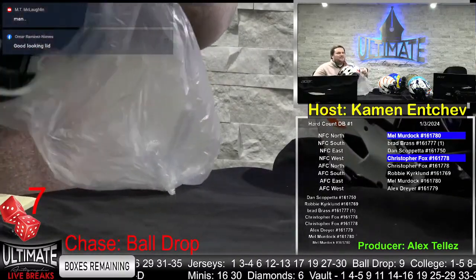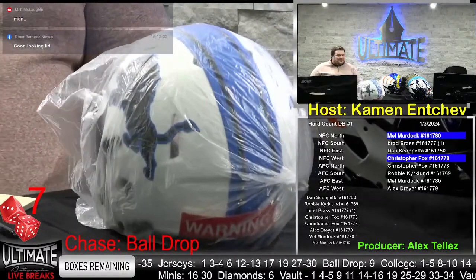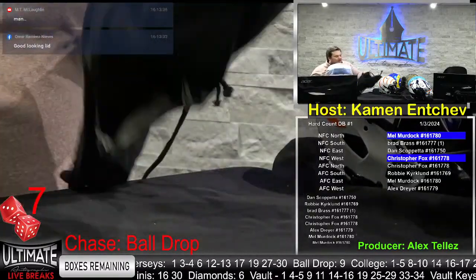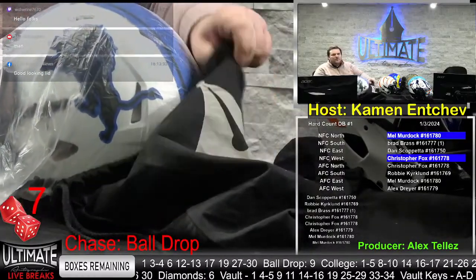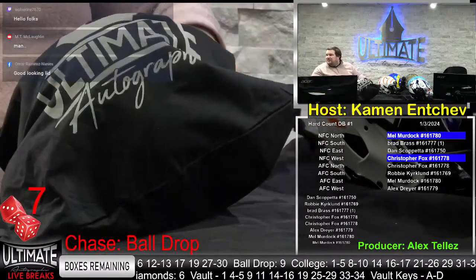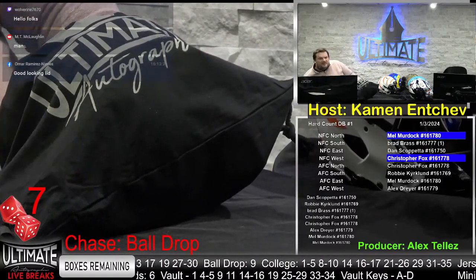So the last box in the Diamond helmets is a Mike Evans. He is the most underappreciated receiver in the league. We are definitely going to have you guys close that single out. I know we do the 1 and 1 of each series, but if no one wants to get a Mike Evans in a single, that's a shame, right, Alex? Guaranteed Mike Evans helmet right there.